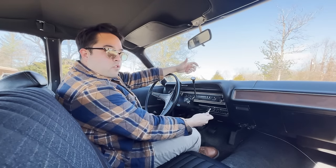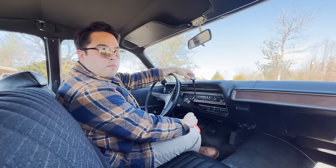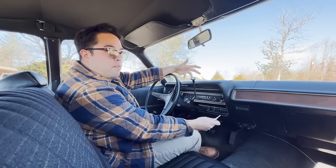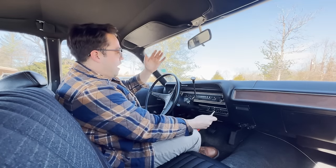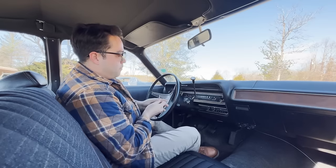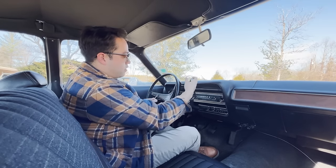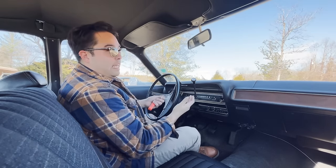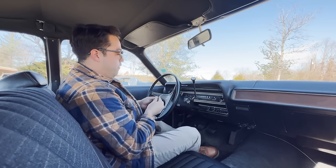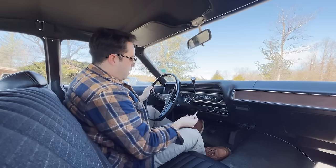This '72 Dodge Coronet actually has a couple safety features when it comes to starting a car and being able to drive it. I've not had a whole lot of 70s or later manual transmission vehicles. I've never had one that was 3-speed on the column. One thing I noticed is with the key out of the ignition, it actually locks the gear selector. Now, in order to get the key out, this has to be in reverse. So it locks it in reverse. So let me put the e-brake on so this thing won't roll away.